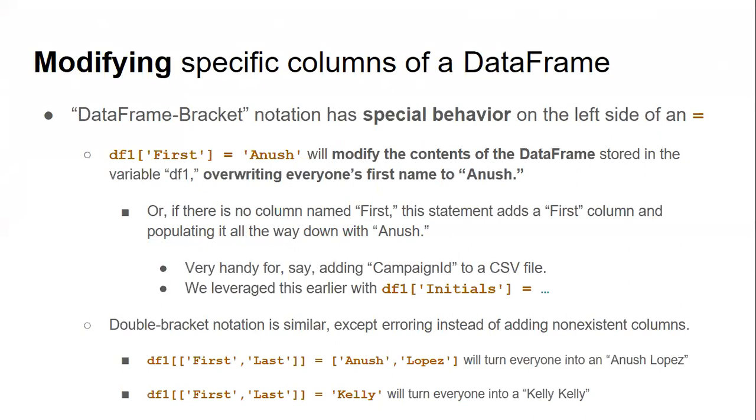Double bracket notation is similar, although it won't add things that don't exist. If you need to add multiple columns that don't yet exist and then you want to fill them in later, I typically recommend you do 1 line per column and just put None on the other side, and then actually fill them in later. Once they exist, df1 double bracket first last equals a list of names. As long as that list is the same length as the number of columns you specified, that'll work, and it'll turn everybody into an Anush Lopez. You can also just put a single thing there and it'll apply it to every column. So you'll have some Kelly Kellys. You probably don't want that many Kellys. That probably has nothing to do with your real world data set.